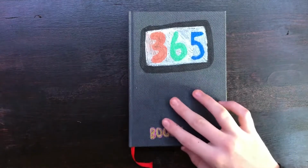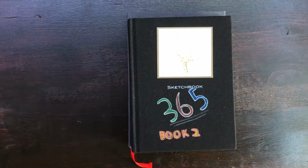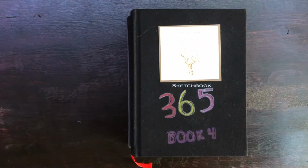In my series, I have gone through 5 sketchbooks in total, and I did cover art for each of them, so you can see that first. This is book 1, book 2, book 3, book 4, and book 5.